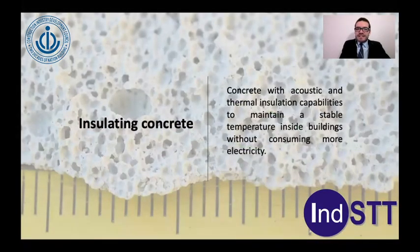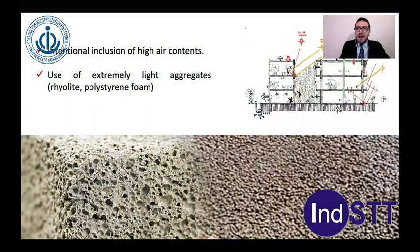Another type of concrete is the insulating concrete. The concrete with acoustic and thermal isolation capabilities is very used to maintain a stable temperature inside the buildings without consuming more electricity. This is very important in modern time, thinking in sustainability. How we can make the insulated concrete: with the intentional inclusion of high air content and the use of extremely light aggregates like regolite or polystyrene.